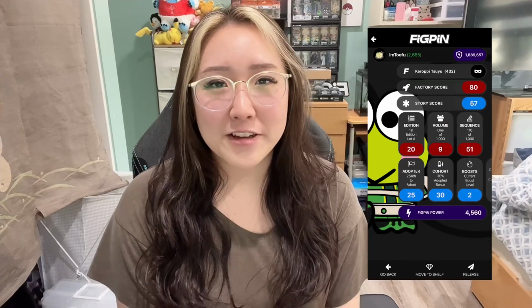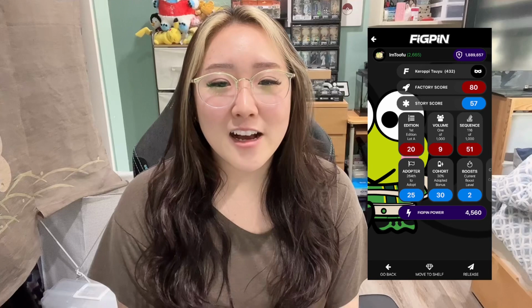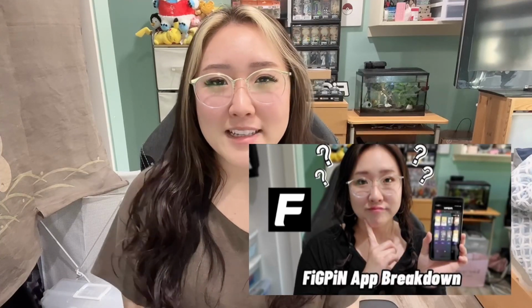So if you don't know what the app is, it's basically a complementary component with your pins. If you've noticed on the back of your pin, there's a serial number. If you enter that serial number into the app, then you can find out all these different stats about your pin. It'll tell you what line off the factory it was made, how many of that pin was made, and if you want to know more details about the app, definitely check out my FiGPiN app breakdown. I have an entire playlist on all the different components of the app, so definitely check that out.